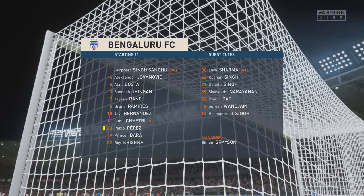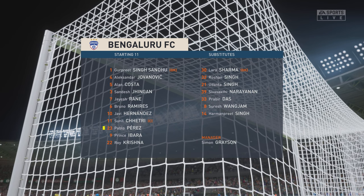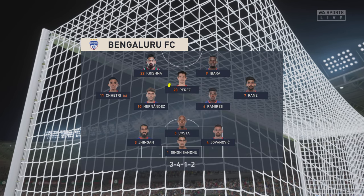Let's have a look at the initial 11 for the visitors. Well, as you can see, they're playing with a front two, three central midfield players and a couple of wing-backs. It's a great system when played well, but it does leave them vulnerable to switches of play.